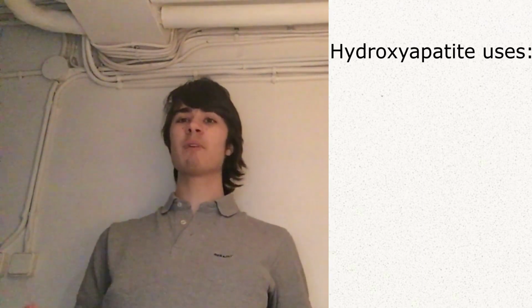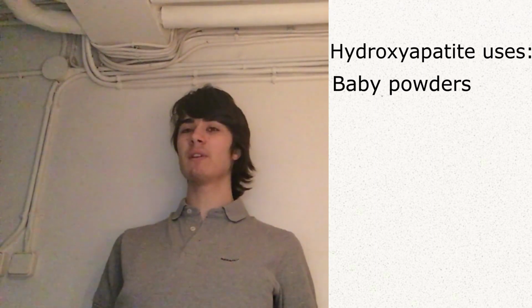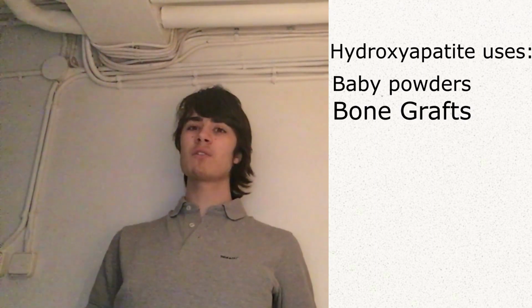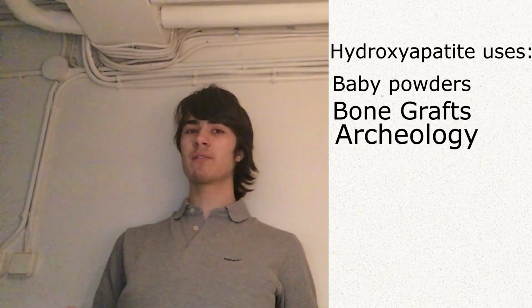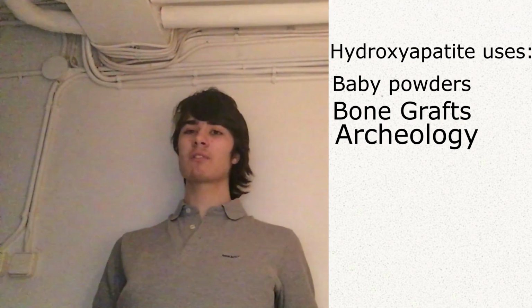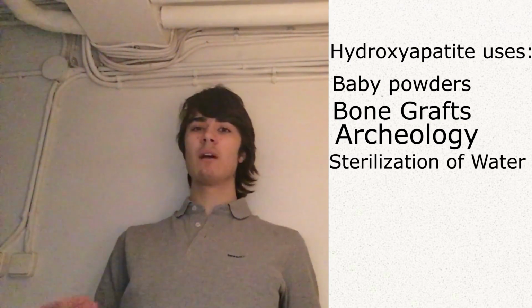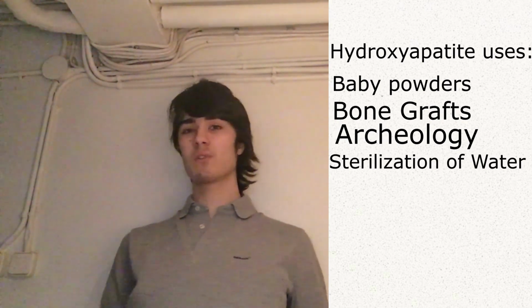Hydroxyapatite is used as some baby powders in order to moisturize the skin, but more importantly in medicine as material in bone grafts, for example in hip replacement surgery. It is also used in archaeology, where it is used to identify diets, migration patterns, and more. Lastly, hydroxyapatite is also readily used in the sterilization of drinking water. However, this increases the pH value of the mixture to form an alkaline solution.